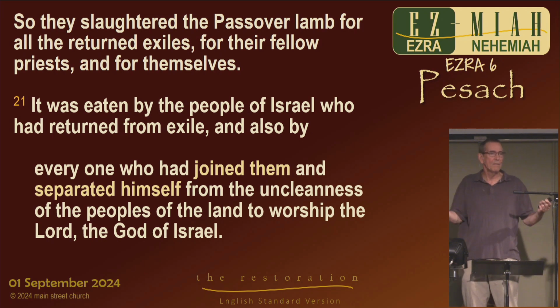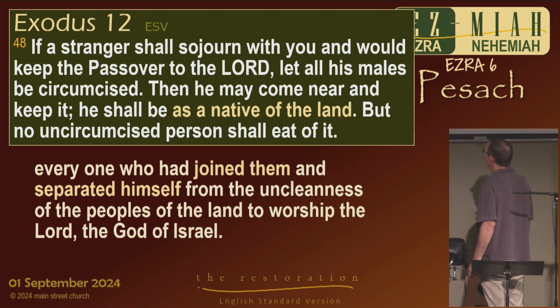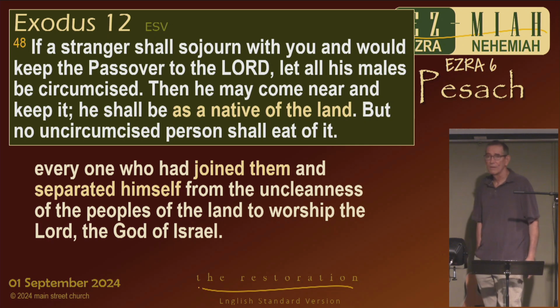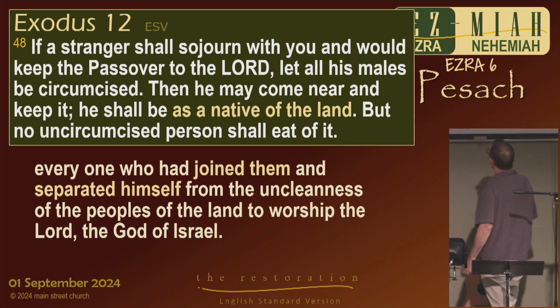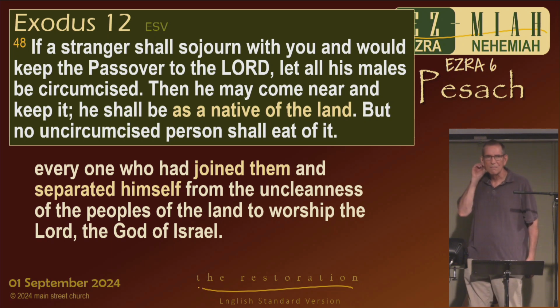Now, can you just make that claim and then suddenly be Jews, keeping the Passover? Not exactly. So if you go in the Old Testament, you'll find this passage right here, Exodus 12:48. If a stranger shall sojourn with you, that means someone's passing through, and would keep the Passover to the Lord, let all his males be circumcised, and then he may come near and keep it, and he shall be as a native of the land, but no uncircumcised person shall eat of it. What? A stranger, by the way, means someone who's ethnically not a Jew. You mean like Canaanites? Yes. Like Egyptians? Yes.